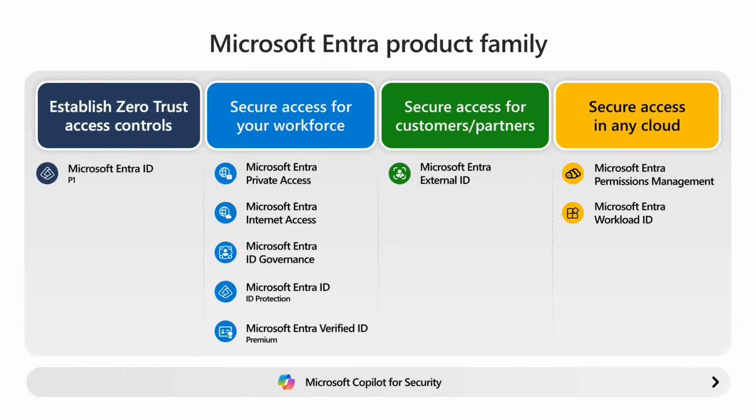Now, within the Microsoft Entra product family, we have a range of products that allow organizations to select the capabilities that they need. You might have been familiar with Azure Active Directory, which is now Microsoft Entra ID. In addition to Microsoft Entra ID, we now have new capabilities for private and internet access, as well as identity governance and products that align to the different capabilities for consumer and customer identities, for cloud identity and access, for workload identities, for verified ID, and more.